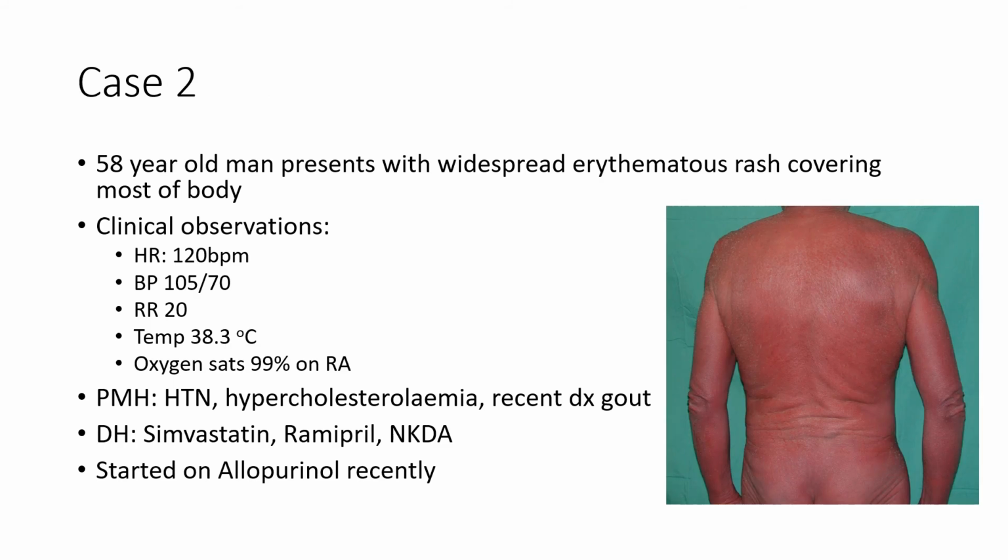Moving on to our second case. A 58-year-old man presents to the emergency department with a widespread erythematous rash, which is covering most of his body. On reviewing his clinical observations, you notice that he is tachycardic, slightly hypertensive, and is also pyrexial. His past medical history includes hypertension, hypercholesterolemia, and he has recently been diagnosed with gout. His drug history includes simvastatin, ramipril, and recently he has been started on allopurinol. The image on the right of this slide shows the appearance of his skin.